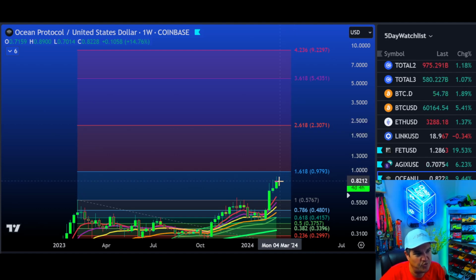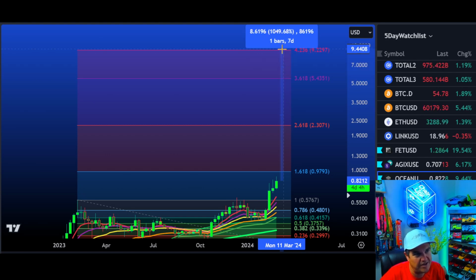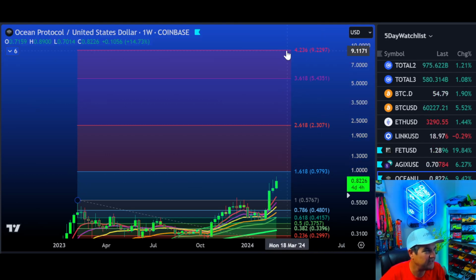So from current prices, could we get all the way up there? Of course, right? We're looking at 6x-ish, roughly, even to the 3.618. And to get way up, 4.23, it's still about 10, 11x away from here. Could we absolutely do that from even current prices? Of course. Right, market cap would allow that.